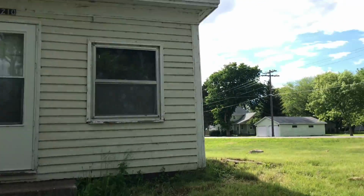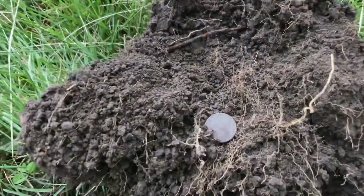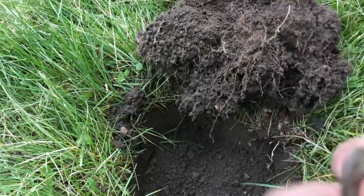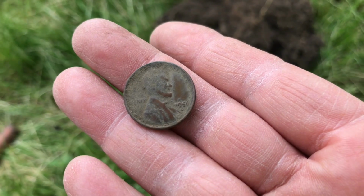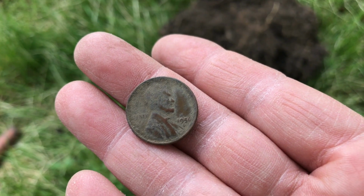I start in front of this old house, and it is a big corner lot, so I'm real excited to be doing this. Very first tone, very first hole. I got myself a wheat penny, so that's pretty cool. Great start. It is a 1956D, so it's just barely a wheat, but it's still a great start. I'm gonna keep going, see what else I can find. Be back with you at the next hole.